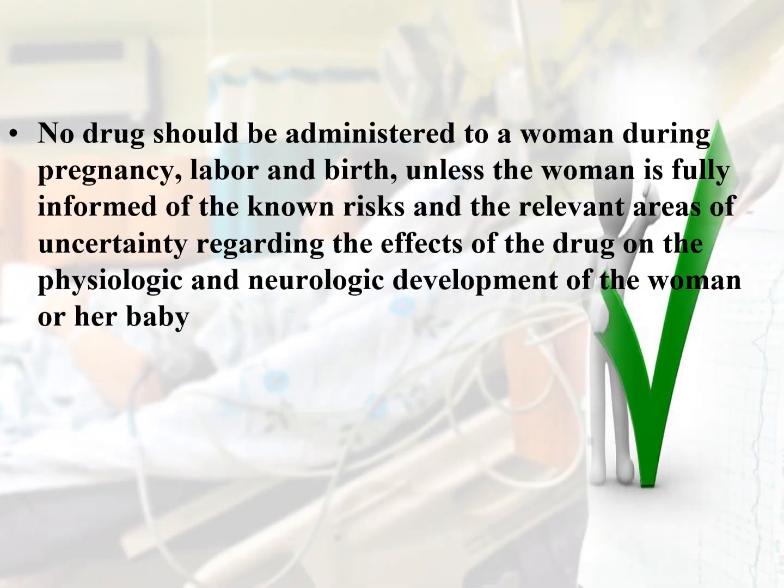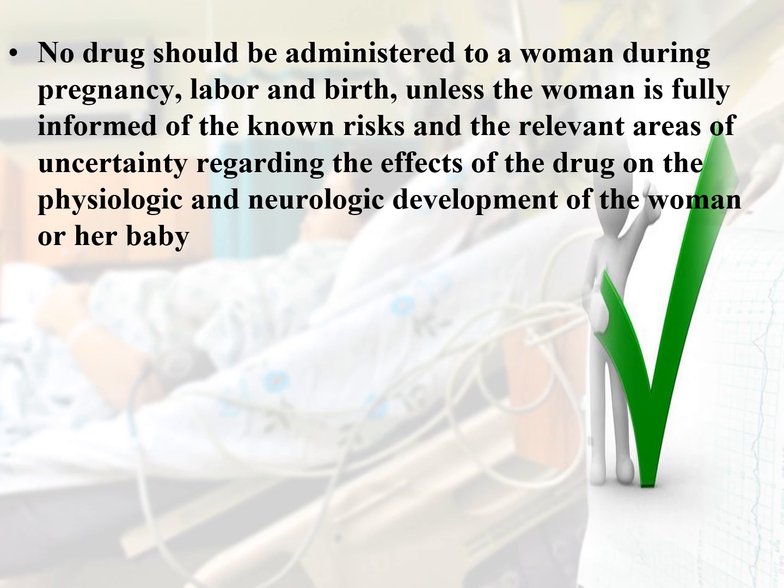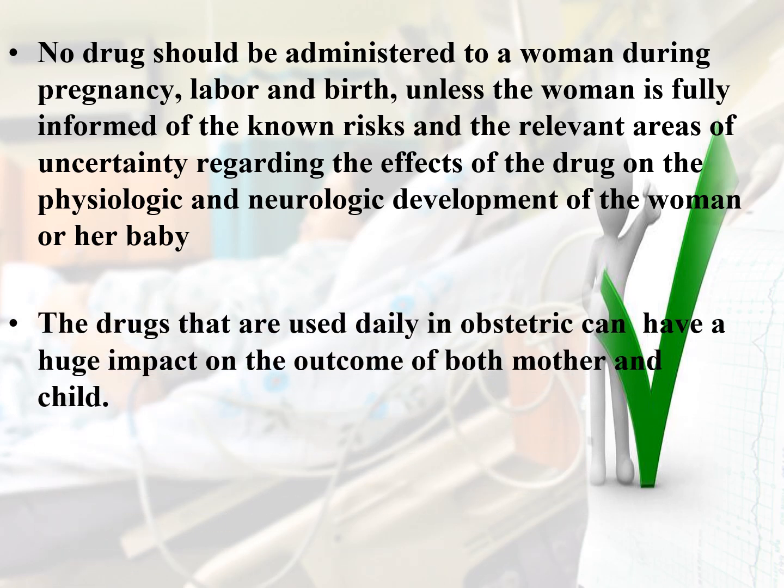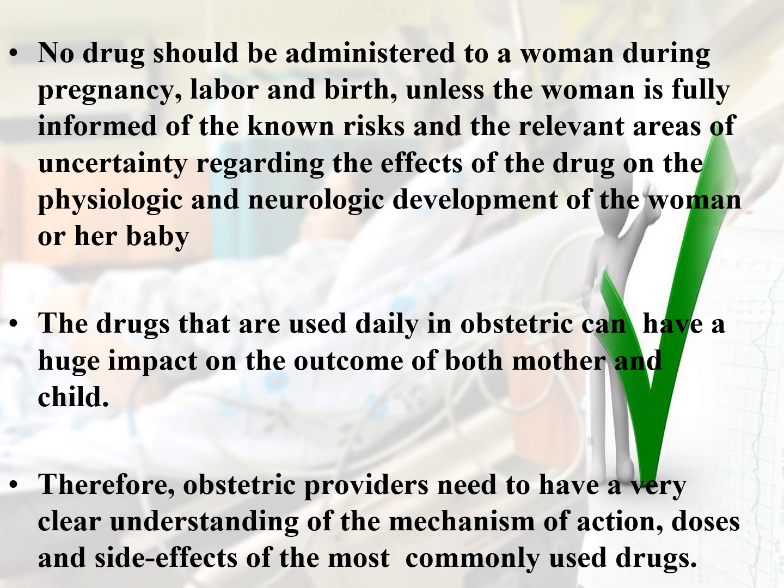These are the points to be noted very carefully. No drug should be administered to a woman during pregnancy, labor, and birth unless the woman is fully informed of the known risks and the relevant areas of uncertainty regarding the effects of the drug on the physiologic and neurologic development of the woman or her baby. The drugs that are used daily in obstetrics can have a huge impact on the outcome of both mother and the child. Therefore, obstetric providers need to have a very clear understanding of the mechanism of action, doses, and side effects of the most commonly used drugs.